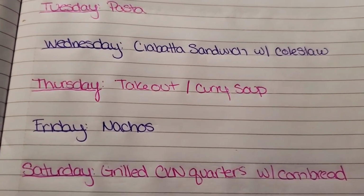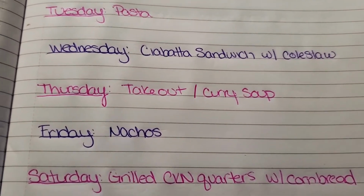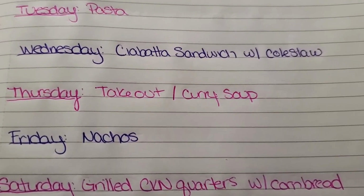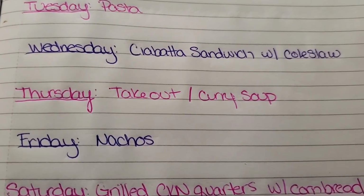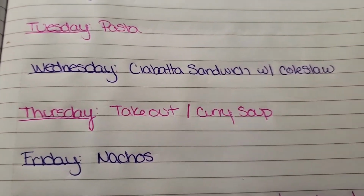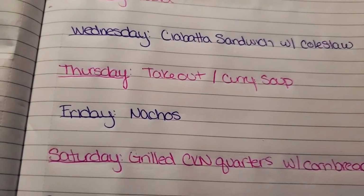Thursday is my son's actual birthday, so we're torn between getting something like takeout. He's really picky, so I'm not even sure if he'll eat that. So if we can't think of anything to get for takeout, then I'll just make curry soup for us, and he'll just have his normal chicken nuggets because that's literally the only thing he eats right now.